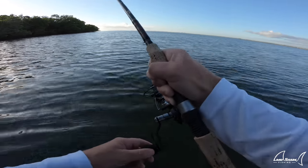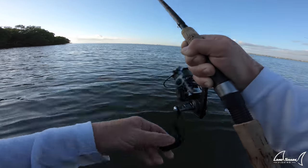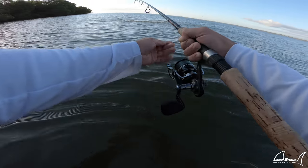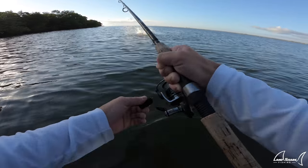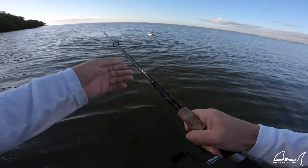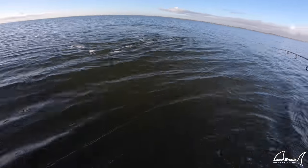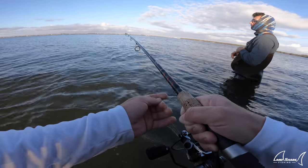For all you guys watching at home, it's really hard to explain the situation, but these things are just so rare. I'm loosening my drag even more as we do this. Dude, that thing's big. Alec, you want to grab him? That's a big one, Alec. Wait, should we grab him or go over here? Go super light on him. I'm not going to touch your leader at all.